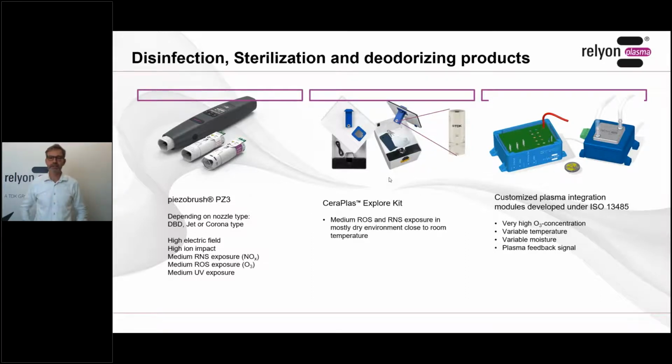but also goods that can be used in dental labs or in medical labs. And on the right side, I want to show you a platform technology that is used for integration into medical appliances, where we have to get rid with a high safety level of pathogens that are living inside of fluidic systems, like in hemodialysis or other appliances. And this is really a customized plasma integration module. We can reach very high concentration.